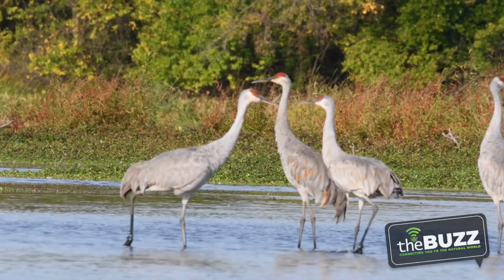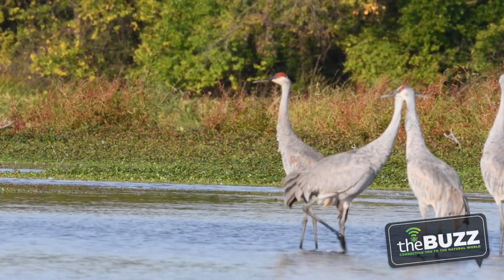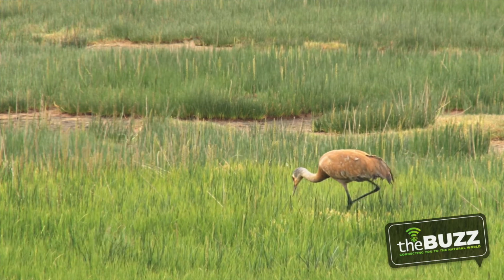These cranes are going to be looking for marshy areas, open fields, prairies, and maybe even your yard. They're going to stop to fuel up on food, check in with their fellow cranes, and then find a safe place to spend the night before heading out on their continued journey down south for their wintering grounds.